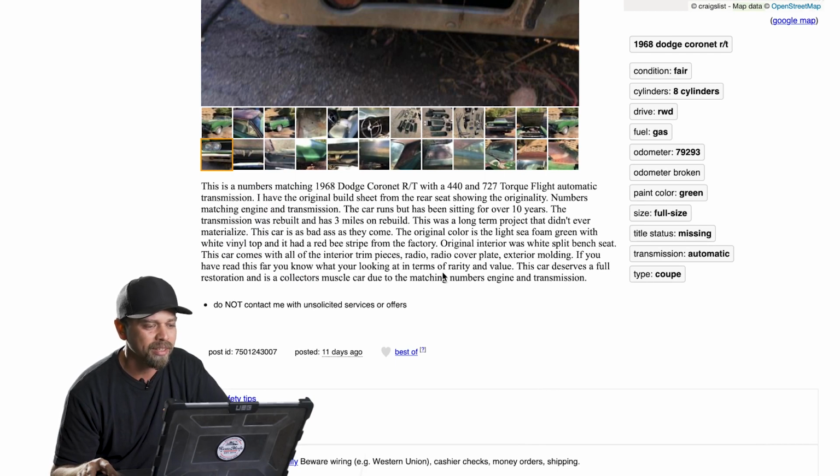This car is as badass as they come. The original color is light seafoam green with a white vinyl top. It had a red B stripe from the factory, so that's kind of some interesting options. Those are very late 60s, early 70s popular color schemes. Original interior was white with a split bench seat. Car comes with all of the interior pieces, radio, cover plate, moldings.